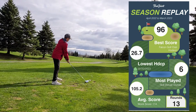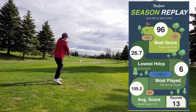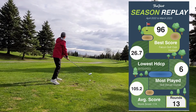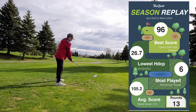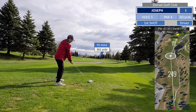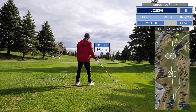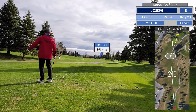On screen, you can see my stats from last year. Last year, I picked up golf for the first time, and you can see I ended the year with a 27 handicap. Today is May 4th, and the club just opened, as golf season is just starting in Montreal, Canada. Today is my first round of the season, and unfortunately, I didn't have any time to warm up today, so we aren't going to count this first terrible tee shot.